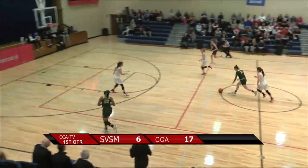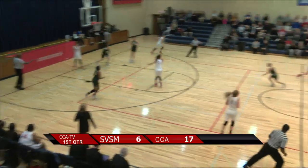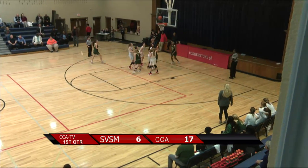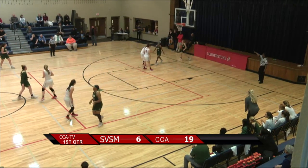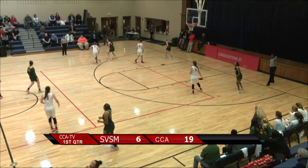Cornerstone pressuring. They're getting it up court. And she did not see Michaela Clunan coming from behind to poke it out. Aislinn Hurst has it. Left hand. Misses. Whoa, look at the strength there by Madison Clunan. One hand on that putback. Just reached above everybody else and got the bucket.